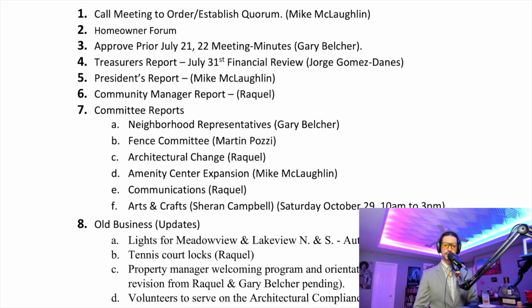Good news that came out of the amenity center update is that the auditor went through the contractor charging and noticed that we'd been double charged. And once that double charge was almost corrected, it was noted that we had been triple charged. So, good news for us in the community. We should be getting back a $24,000 credit due to this overcharging by our contractor.